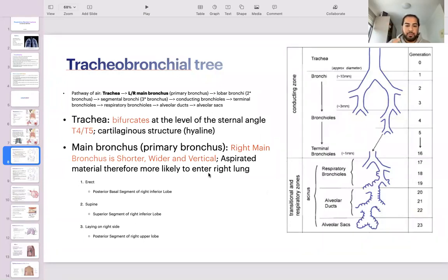So now moving on to the primary bronchus, the main point is the right bronchus is shorter, wider, and vertical. So pretty much what it means is if you have a kid or anyone who accidentally inhales an object, which is called an aspiration, it's going to go to your right lung. And then based on whether you're standing, lying down, or on your right side, it's going to tell you which segment of the right lung it's going to go to.